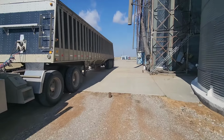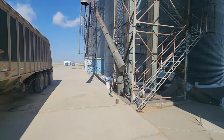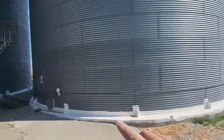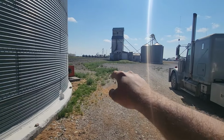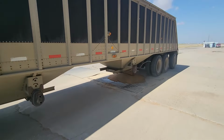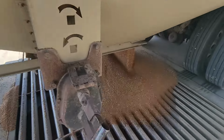Doing something a little bit different today, as I'm not hauling for the farmer, but for the elevators themselves. So this here is the town of Moccasin, and this is the town's elevators. And I'll show you the other ones that he delivered to, over on the other side of town out that way. So what we're doing is we're shuffling the wheat from one bin over here so they have more room over there.